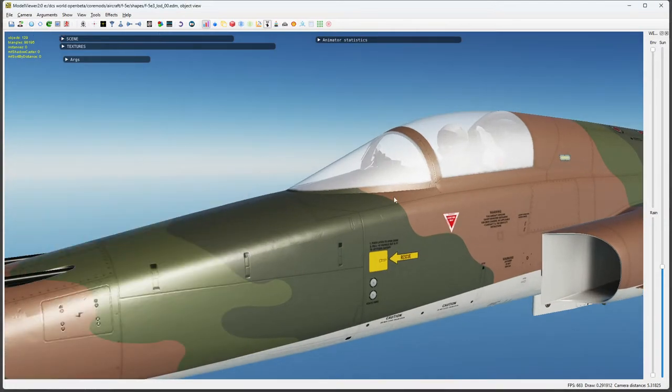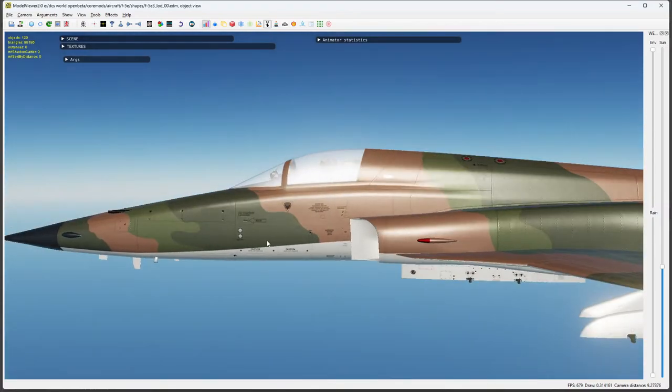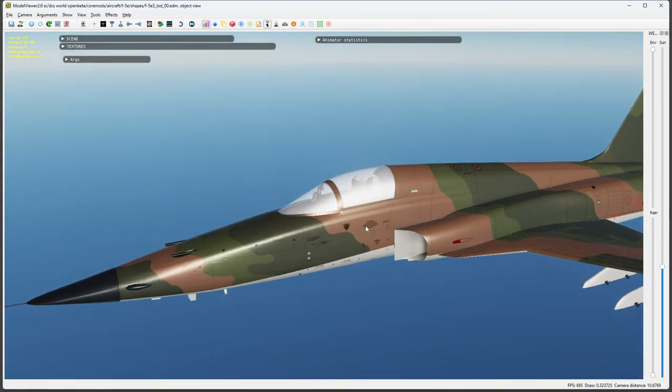All right, before, after. Yeah, I like that better. A little more subdued, a little more, I guess, tactical.